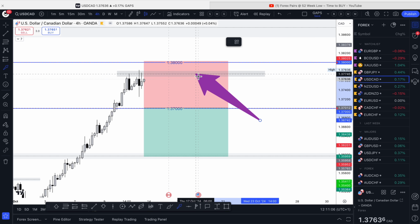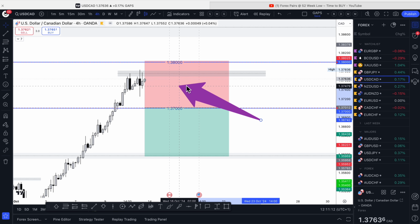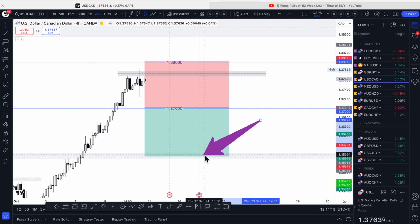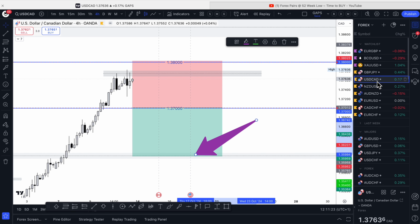If we break this zone here, we're going to wait for it to come down. Look for a signal in here, engulfing candle or a big wick. And then the breach of the 137. If it breaks 137, we see it going down to this next support resistance zone. So that's USD CAD.